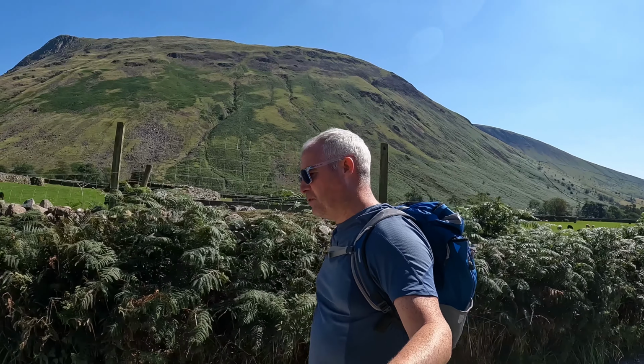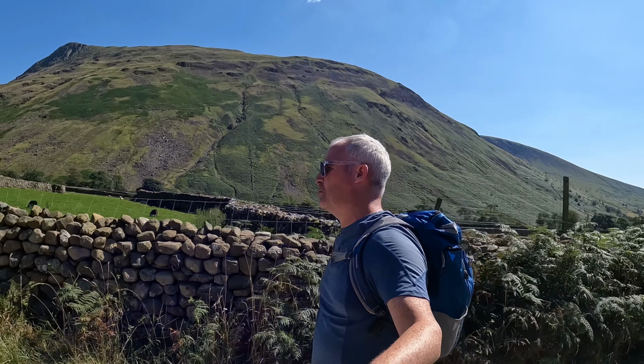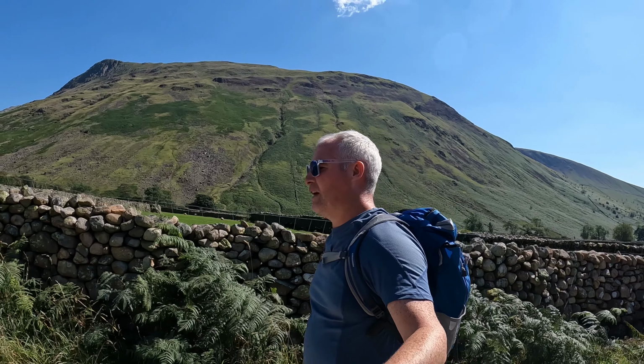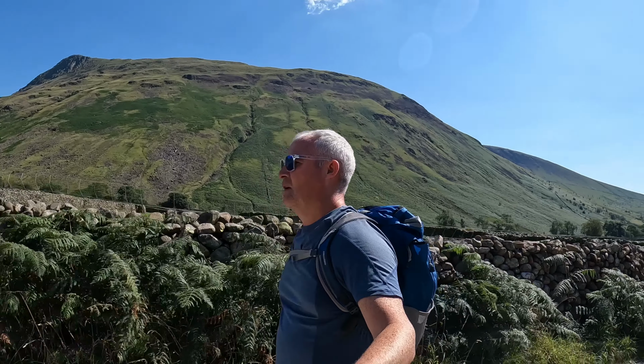You're joining me today on one of the hottest days of the year in August 2022. So instead of climbing mountains with a backpack, I've decided to go for a little wild swim. I'm in the Wasdale Valley and just parked at Wasdale Head.